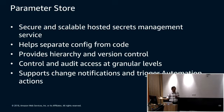And in fact, this is one of our very popular features used within Systems Manager. You can centrally store all your secrets and pull them down from the PowerShell script and then run them within a node. And of course, this provides hierarchy and version control. You can audit and control access, like who can get access to which parameter. So it is a central store for all the configurations, and you can choose which user has access to what. Thereby you can segregate who has access to the different secrets that are available in the environment. And there are change notifications that are possible. For instance, if a secret gets rotated, then you can trigger an action to go and rotate it in all the instances. So that's what Parameter Store offers here.